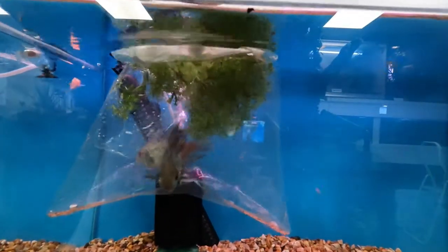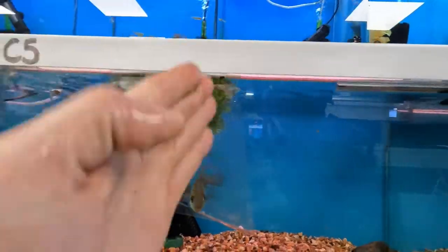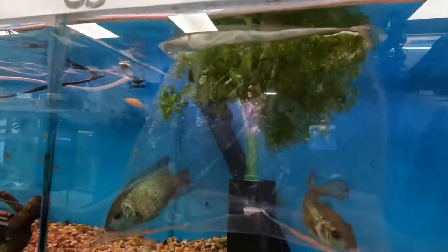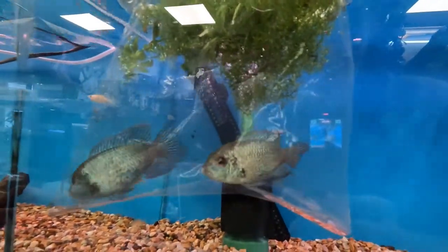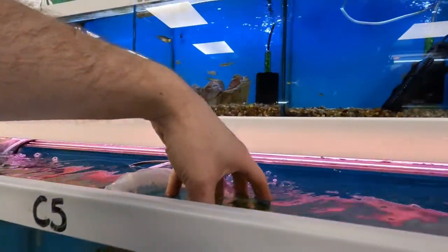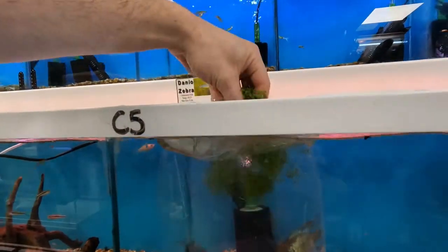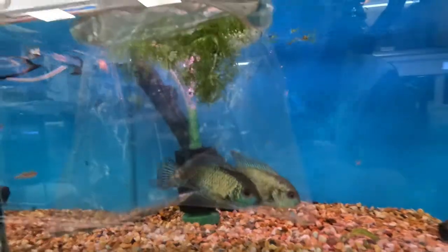So we're gonna leave a lot of this floating mat in there, so it gives them something to hide between each other. I'm gonna put something in there as well. But if they start having fights, we might have to separate them off. But we're gonna give them the benefit of the doubt, we're gonna watch them. But we'll give them a little dunk. And then I'm gonna take some of it out. We won't need as much of this. And then we can mix the water and then be ready to go.